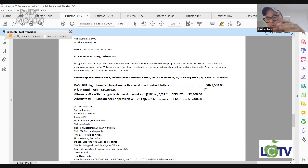Then what will happen is we'll put together a change order, because although this is the authorization to move ahead, ultimately we still need a change order document to memorialize and make this a part of their contract. Any final questions or concerns, we'll address before we hand this back off and say, okay, you're good to go for that number.